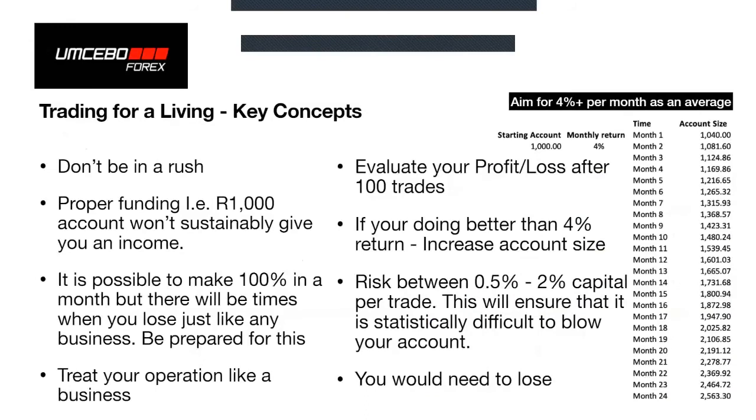So let's look at some key steps or key concepts to trading for a living. And these are just lessons that I've learned. I've been trading for close to 16 years. And these are lessons that I feel sometimes tend to be overlooked when people are looking for a system that's going to give them 100% accuracy.